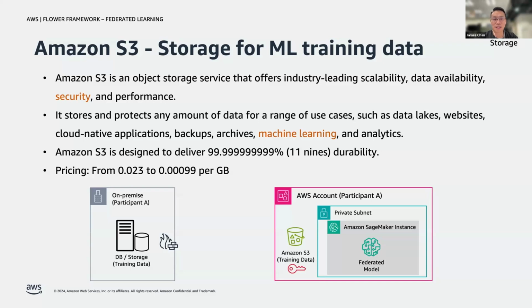So one of the most impressive features of S3 is its durability. It's designed to deliver 11 nines of durability. So the durability is very high. It just measures your data durability. This level of reliability ensures your critical machine learning training data is always accessible when you need it. And now let's talk about how S3 integrates into a typical machine learning workflow. As you can see in our diagram, we have an on-premise setup.